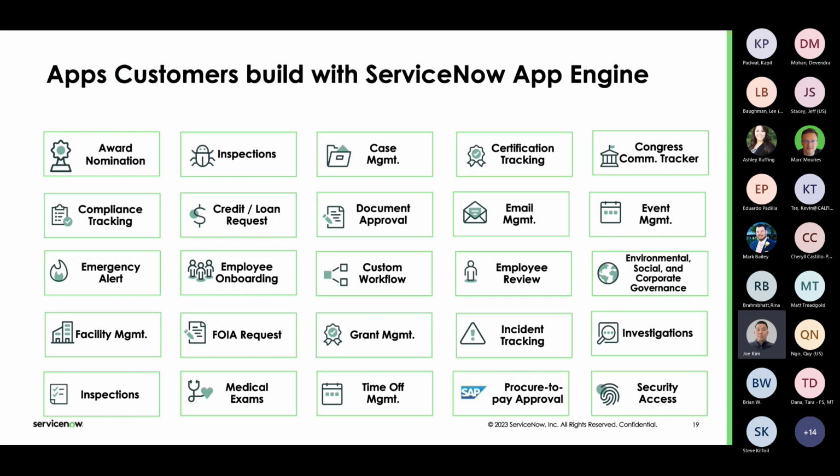All right. So it's easy to get started with ServiceNow's low-code platform. You can start with modernizing any existing business process done with Excel sheets, or manual task or approval tracking use cases. You can also get ideas from some of these common use case examples shown here on the slide.